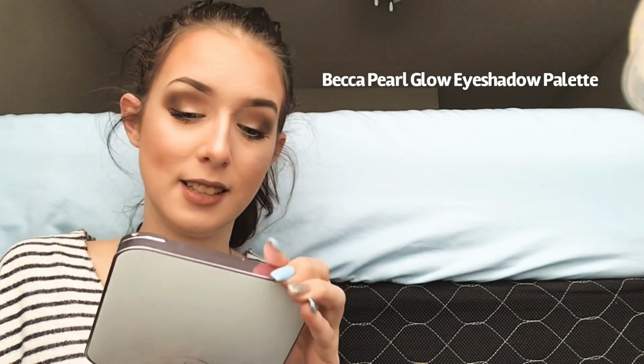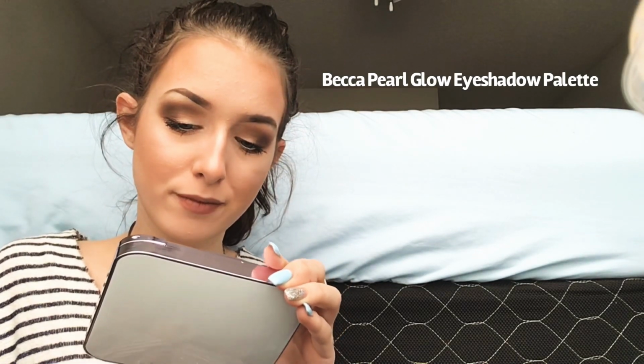And then this next one, oh my god, I was so happy when I found this freaking palette in TJ Maxx. Oh my god, this is the Becca Pearl Glow Shimmering Eyeshadow Palette.